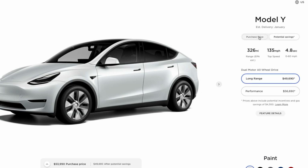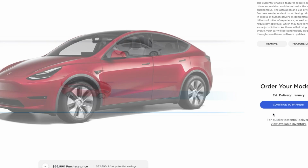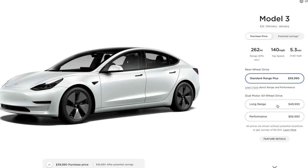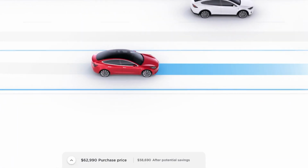Jumping down to the Model Y is actually quite a big jump. Going from the Model Y with all-wheel drive, red, white interior, and full self-driving at $10,000 today, you're looking at a total out-the-door price of $66,900. And then with the Model 3 all-wheel drive, all the same specs, you're looking at $62,900.